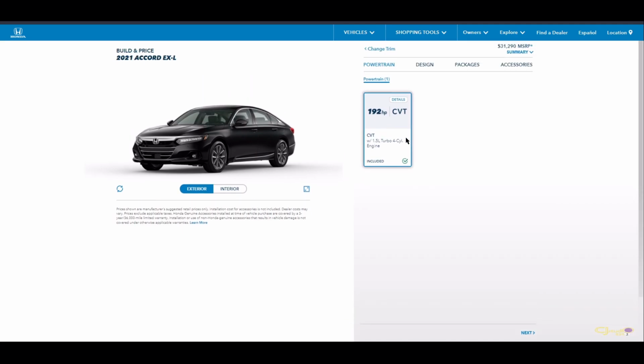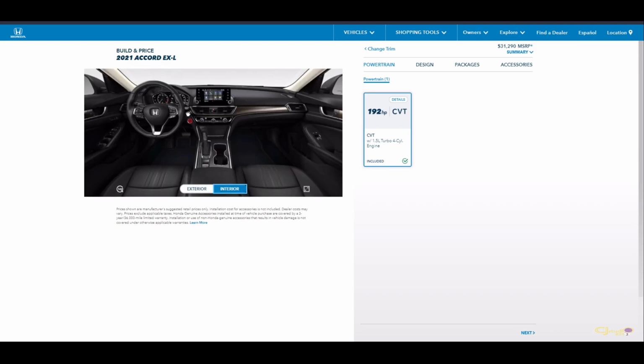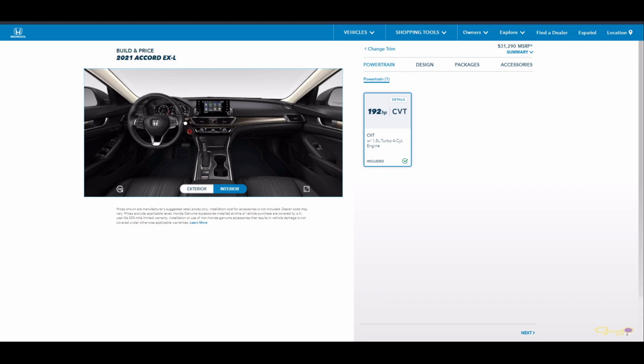Okay, this comes with 192 horsepower and a CVT, continuously variable transmission. What that basically means is that instead of having 6 or 7 gears, the transmission tries to mimic 1 gear, so you don't feel the transmission change when the car is moving. That's the exterior. They have some interior shots as well. This is the interior here. We'll get a closer look at that soon. This is the only powertrain we can choose at that point, so we're going to move on to the design.